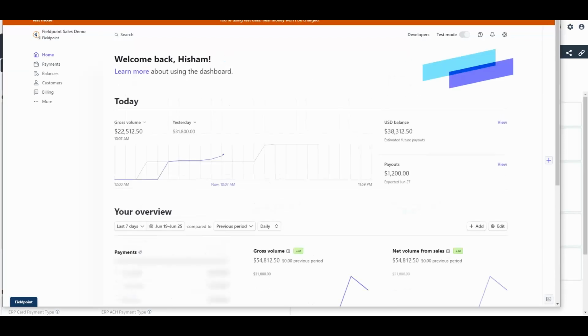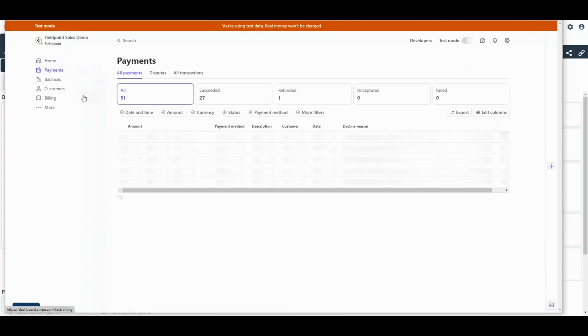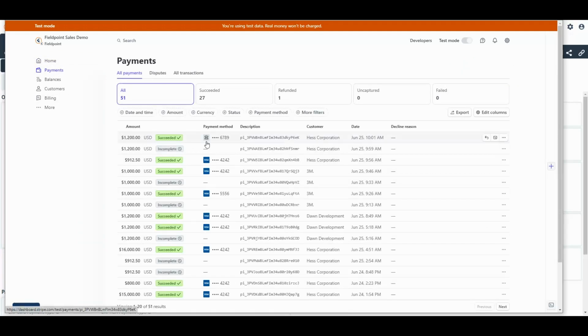So this is the Stripe dashboard, which has some beautiful visuals on how many transactions by day, how many transactions within a date range, the overall revenue, the balance, the payments that have gone through today. It really is a very nice way to look at the data in addition to what Fieldpoint offers, in addition to what your ERP system might offer. It's a nice way to see the transactions flowing through by customer, by amount, by status.